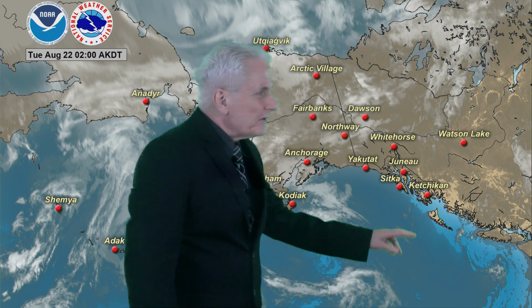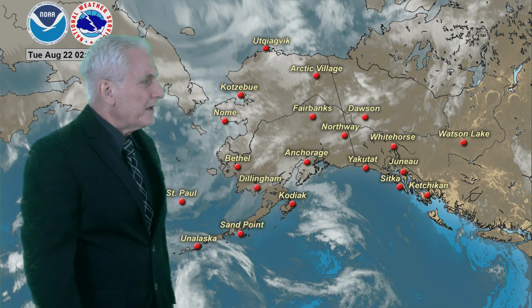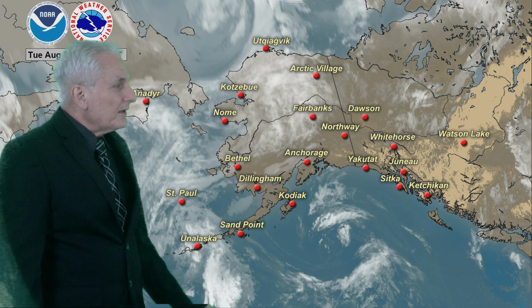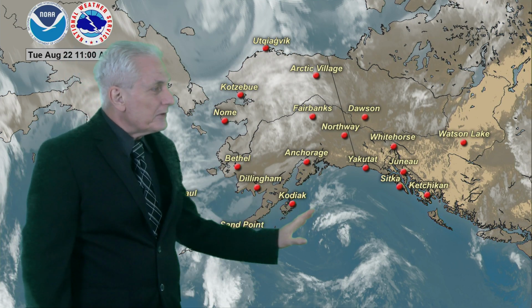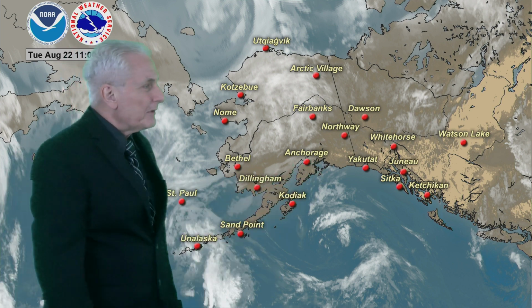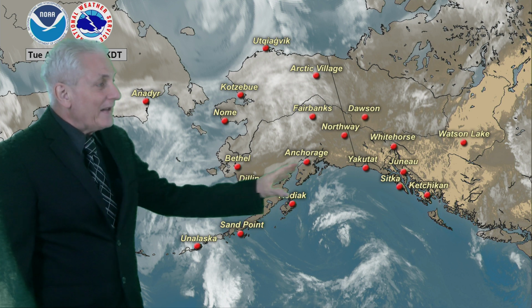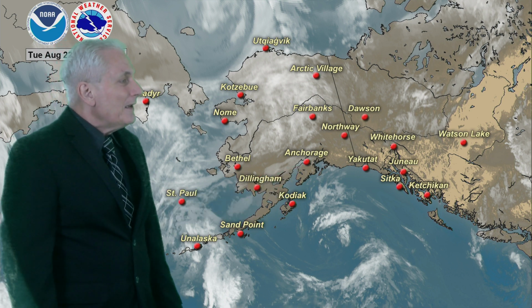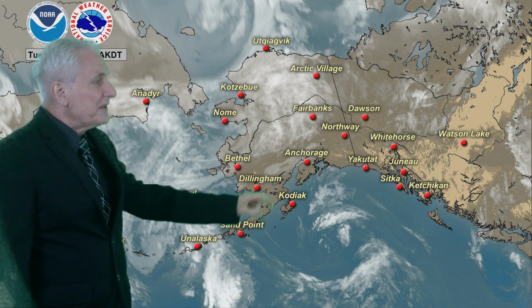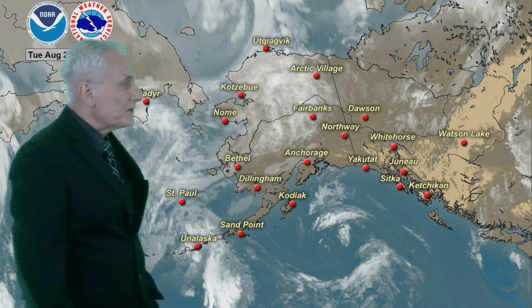But pretty good conditions here. Some low clouds along the coast of the Panhandle, but in the inner channels seeing some sunshine. And rolling this along, this weak system continues to pull eastward. Still some variable clouds trying to break out, but having a tough time doing that across south central Alaska. But there are some sun breaks around, but a lot of clouds up over the remainder of the state, all the way back up to this cold front that's approaching the Arctic coast.